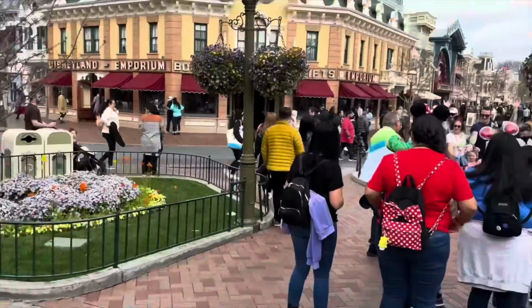All right, let's continue on and walk all the way down. I'm gonna walk through every land, kind of go the whole path. I'm gonna go down here, turn into Adventureland. From Adventureland, I'll go to New Orleans Square. From New Orleans Square, I'll go to Critter Country. From Critter Country, I'll go to Batuu. From Batuu, I'll go to Frontierland. From Frontierland, I'll go into Fantasyland. Then from Fantasyland, I'll go into Toontown. And then from Toontown, I'll end in Tomorrowland. That's the route I'm gonna take.